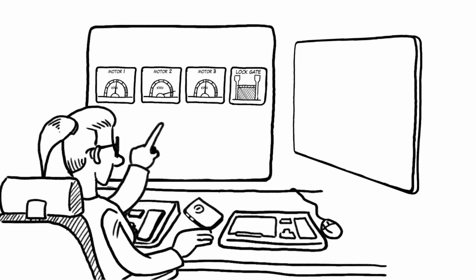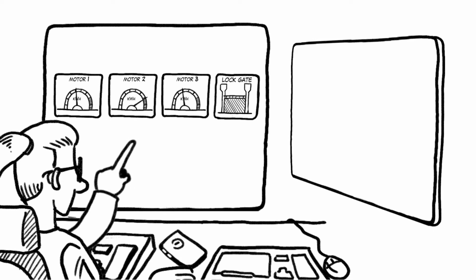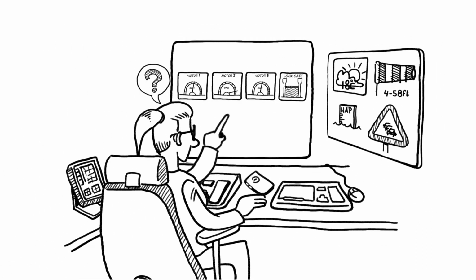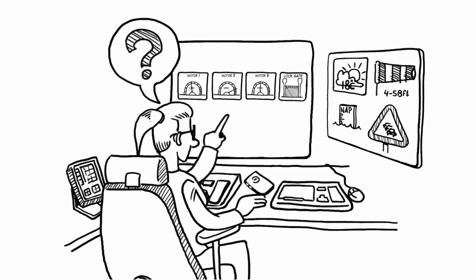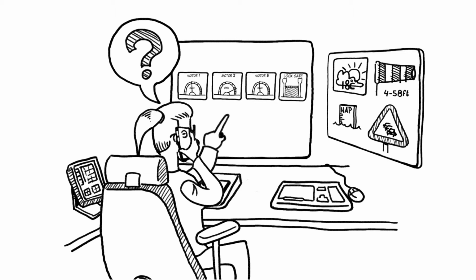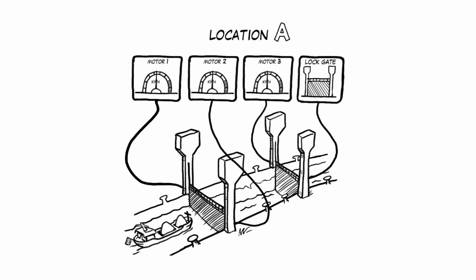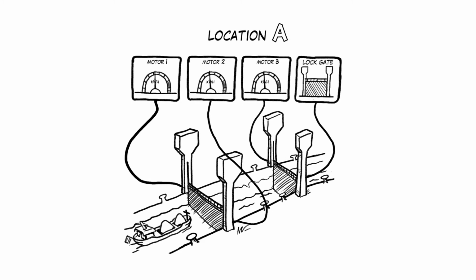Weather conditions, for example. We combine the data from the sensors with data from other sources about temperature, wind direction, water level, and so on. And if this doesn't explain the high electricity consumption, then we investigate if additional maintenance or replacement of parts is necessary.